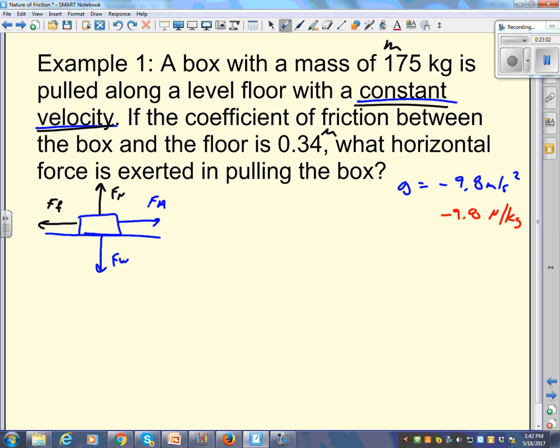Okay, so from my mu value, mu equals Ff over Fn. Don't write it down yet. Maybe you did already. How much is the normal force? Well, it's opposite the weight force. Do I know the weight force? No, I don't, but I can figure it out, can I? So that's actually the first thing to do. It's mass times gravity. It's the mass, 175 times minus 9.8.